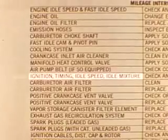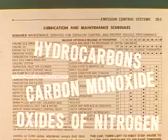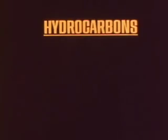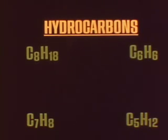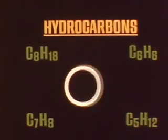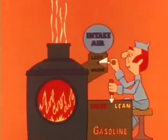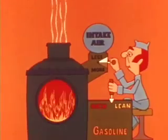Three factors have an important effect on the amount of hydrocarbons, carbon monoxide, and oxides of nitrogen in the exhaust. Hydrocarbons is the name that covers a large group of chemical compounds made up of hydrogen and carbon. Gasoline contains several hydrocarbons which, combined with oxygen, will burn when ignited. In an engine, intake air provides the oxygen required for gasoline combustion.